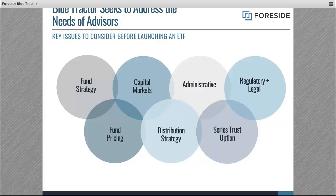Okay, pricing, that's key too. How am I going to price these things? Let's be honest, with ETFs, as we know, there's been a race to the bottom in pricing in the transparent space. You can buy a broad index now for almost nothing, 1 basis point.